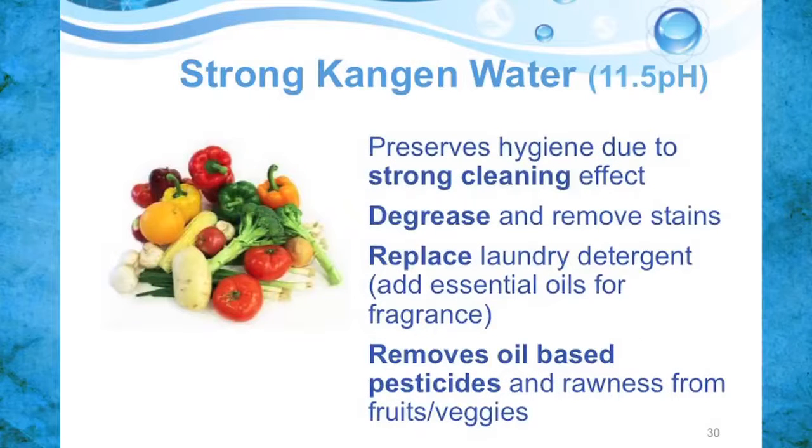Strong Kangen water, 11.5 pH water. So this is actually 50,000 times more alkaline than neutral. This is an excellent cleaning water. It's able to degrease, and as you've seen, it's able to emulsify oil. So you can use this to clean your laundry with. Putting a couple liters into a laundry load will actually reduce the surface tension. That usually is what soap's purpose is, and you can effectively clean your laundry by just dropping in a few essential oils for smell. It removes oil-based pesticides and the waxiness that we find on fruits and vegetables.